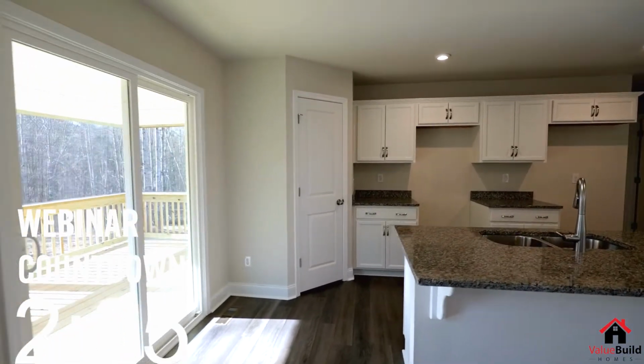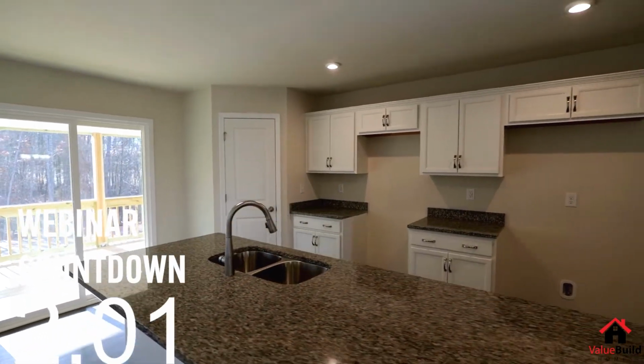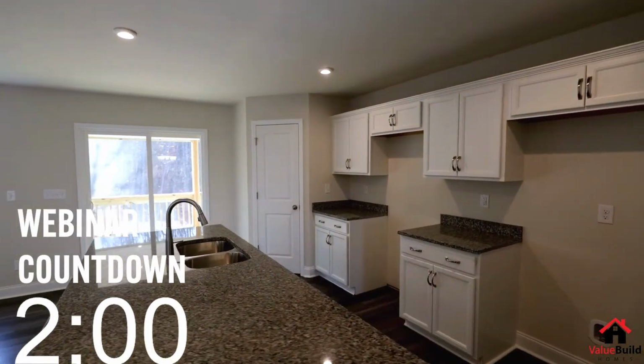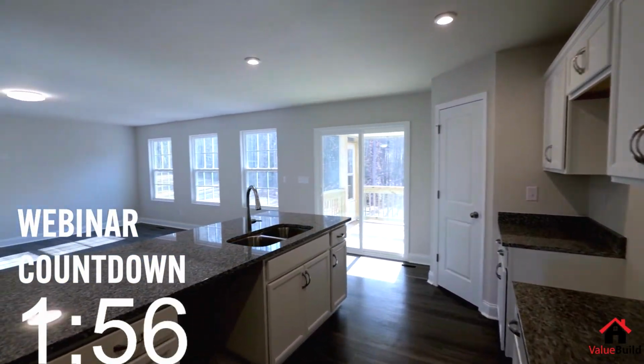In the kitchen, new Catalonia granite countertops are paired with white Sinclair cabinets, offering a timeless traditional flair. The brushed nickel hardware really adds a touch of elegance to the space.